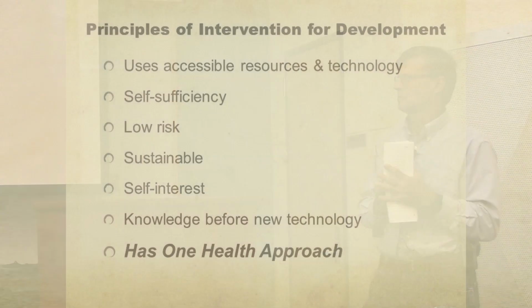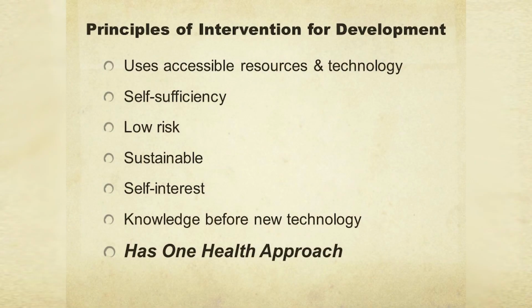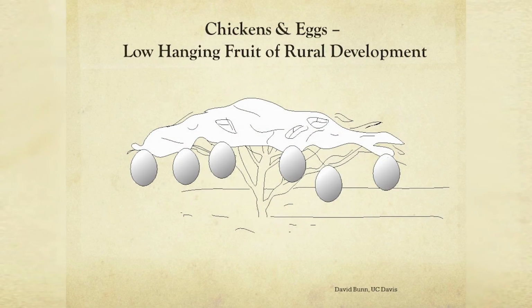So going back to the principles, besides these principles and maybe another 10, one that needs to be in development principles is One Health, when you're involving humans and animals and environment. That's my talk. See if you have any questions.